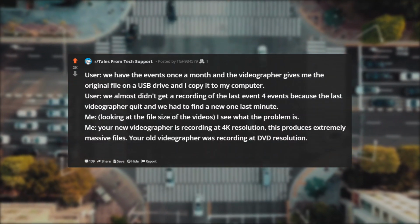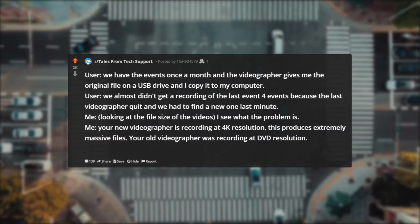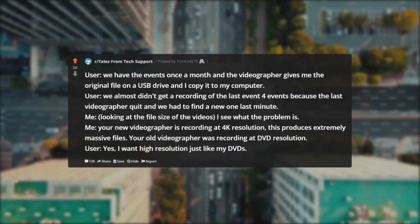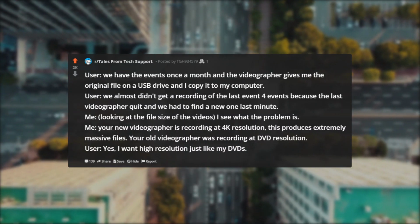Your new videographer is recording at 4K resolution. This produces extremely massive files. Your old videographer was recording at DVD resolution. User: Yes, I want high resolution just like my DVDs.